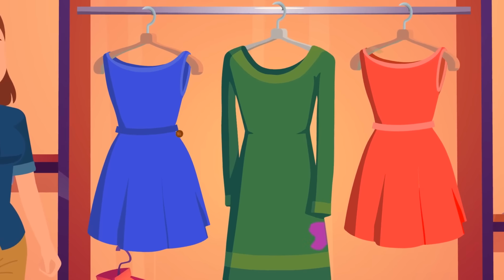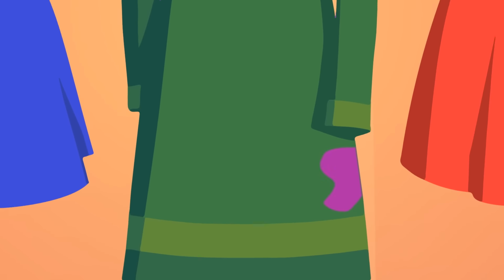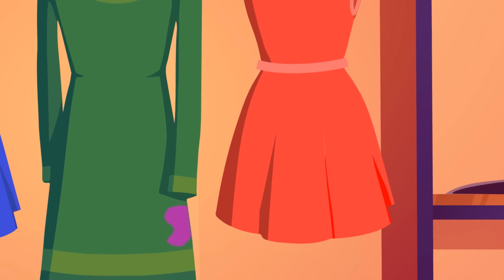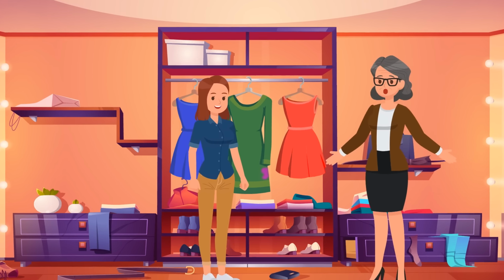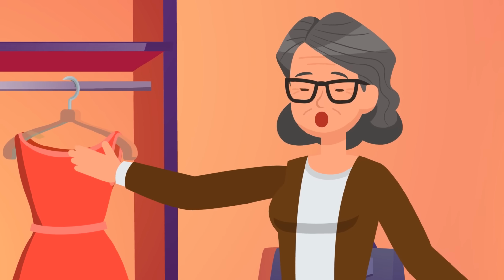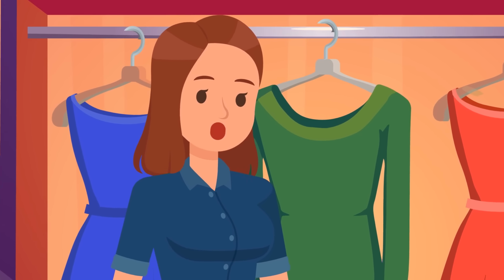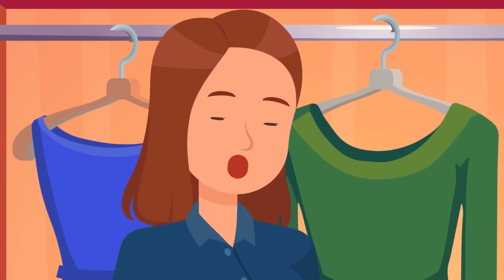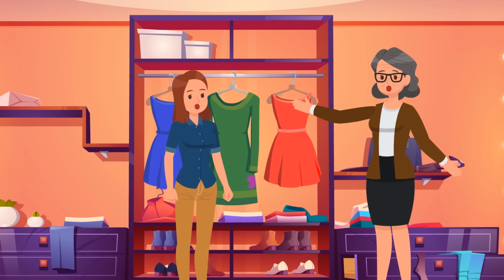If you look closely, the button on the blue dress is about to come off. The green dress has a big paint stain on it, so Amy should pick the red dress. Before Amy can take the dress to her stepmother, the woman enters the room. She sees the stain on the dress and starts to shout at Amy, "How could you do this to my dress?" But Amy says she didn't do anything wrong, and that the paint was already there when she walked into the closet.